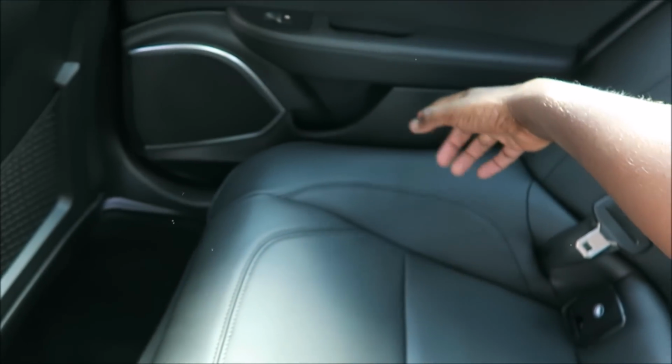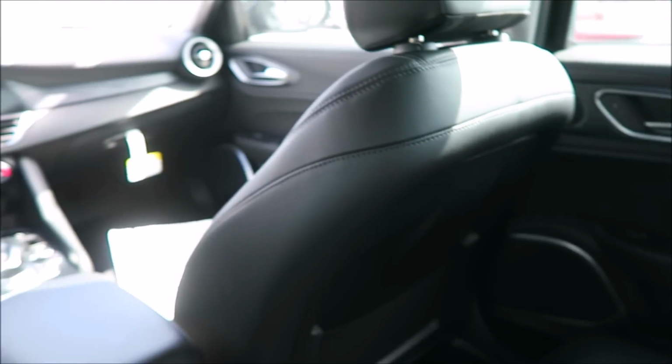If I want to fold down that middle seat, pull the tab here, and there you go. Middle seat fold down so you can get to the back, and then the seats on each side there, just pull the tab there, or you can do it from the trunk. But other than that, I mean, yeah, that's it. There's not much to tell.